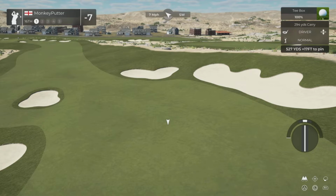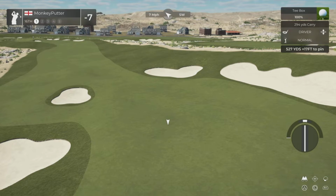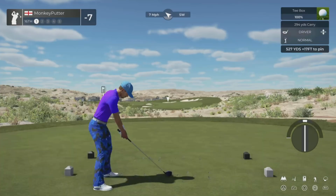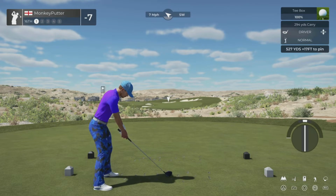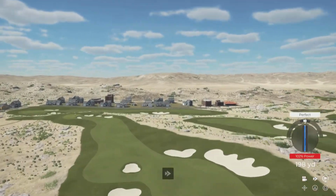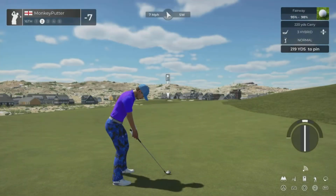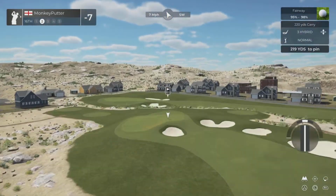Okay, so on to the 16th, par 5. If we can get a good drive away here, it's reachable in 2. Yeah, that sets me up nicely for the second shot.